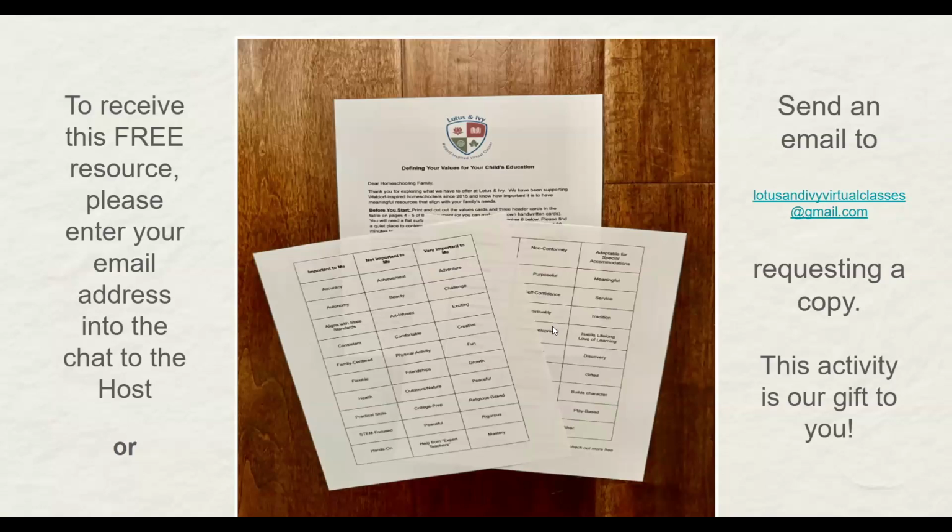So during this activity, it will take about 30 minutes. So you would need just some quiet time and set aside about 30 minutes per student. And during this activity, you would take these cards and separate them into 3 different piles. Important to me, not important to me, and very important to me. And so you would take these 78 different characteristics, these different values, and you would sort them into those 3 categories. There's even an other. If you think of something that's not listed here, then you can create your own.